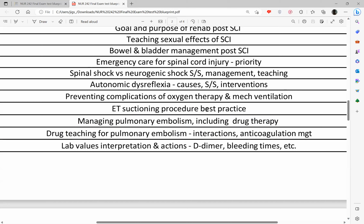So after insertion, do we apply suction? No, we insert until it comes out of the rectum, right? No. We hit mid resistance, and then what? You hold back 1 to 2 centimeters. Begin continuous or intermittent? Continuous suction, twirling, and then what do we do? It's already out. Oxygen, and then rinse. 1 to 2 minutes. Okay, that's okay.